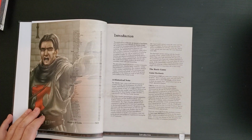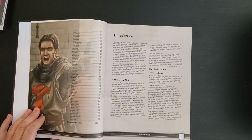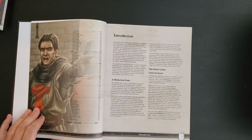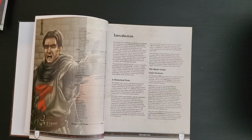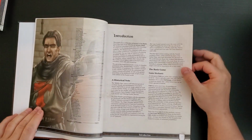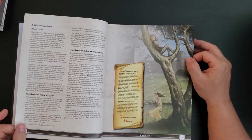The base mechanic is a percentile system, and along with the percentile die roll, you roll an extra d10 of a different color, which is called the crit die, which determines the relative success or failure of the result, whether it's a success or a failure. Which is nothing really wrong with that mechanic at all.